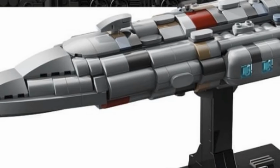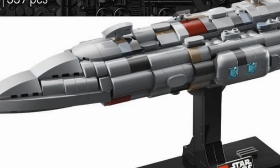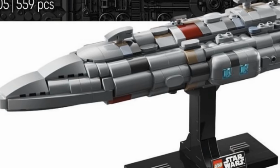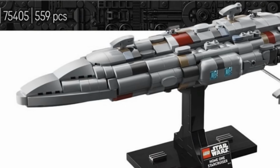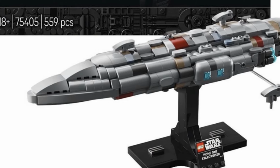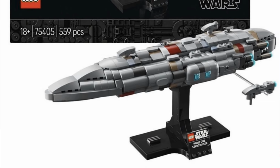Next up, we have the Home 1 midi-scale, like MC-80 midi-scale cruiser. I have to say, I really love the look of this set. I've always been a massive fan of the MC-80 and all the Mon Cala ships in Star Wars. It takes me back to Empire at War. I haven't bought any of the midi-scale ships yet, but I think I'm going to have to with this Mon Cala ship and probably the Acclimator, which we don't have pictures of yet, but the Acclimator will be coming out. The pictures probably come out even when I put this video up. So if I see them, I'll put up an updated video about the Mon Cala cruiser and also the ARC-170.